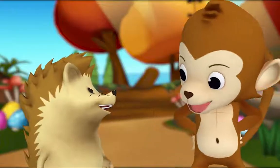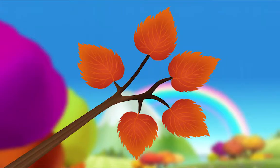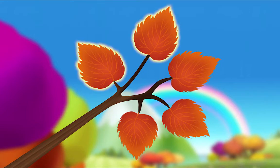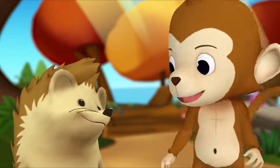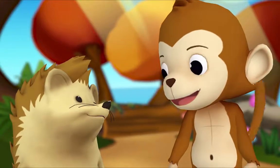Now you try, Hedgehog. Count the leaves. Okay. 1, 2, 3, 4, 5. So how many leaves are there in all? 5. You did it! Thanks, Monkey.